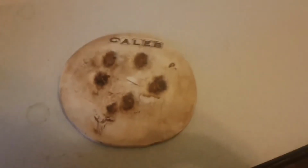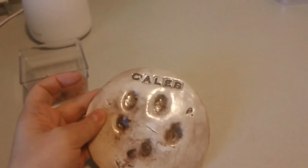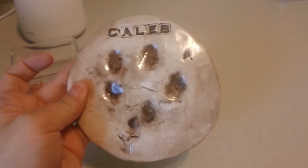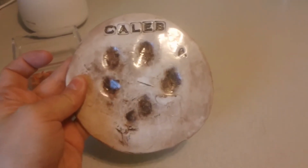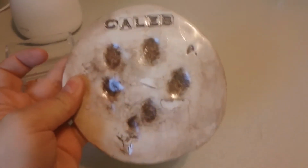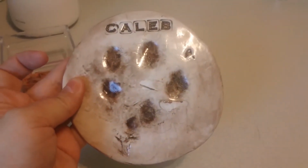I also wanted to show you guys his paw print. Here's Caleb's little paw print. They did that in clay, and we baked it, and it's got his name, and then there's his paw print right there in the clay.